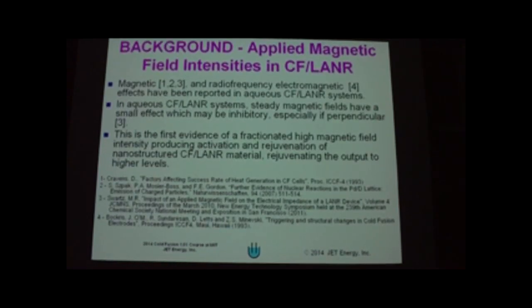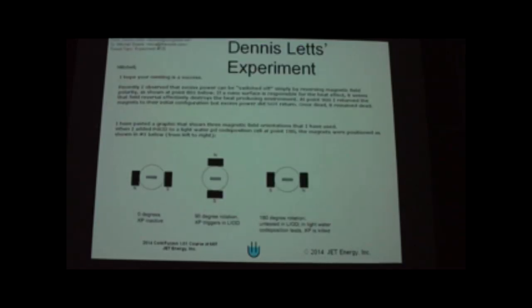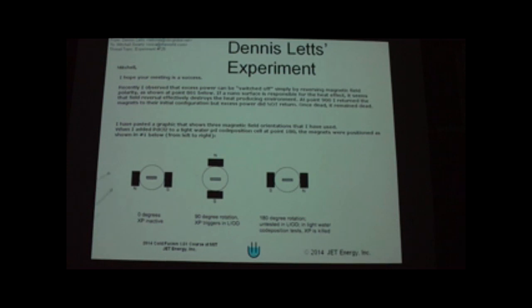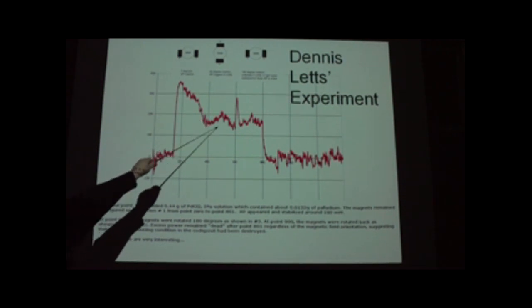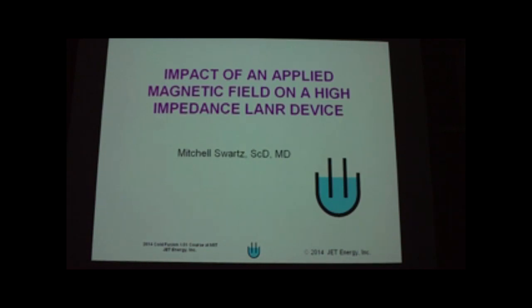One thing that's important is what has been the impact of magnetic fields in cold fusion before. And a number of papers have been reported where there's a small effect reported. In fact, what's also interesting is some people have reported that if there's an orthogonal field, there's actually sometimes a decrease. And this was a letter I got from Dennis Letts just before we reported it. This is Dennis's experiment, where when he goes to a certain rotation, he's able to quench it. And we found the same. We'll show you shortly.